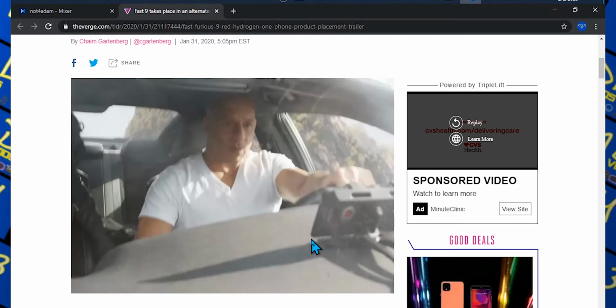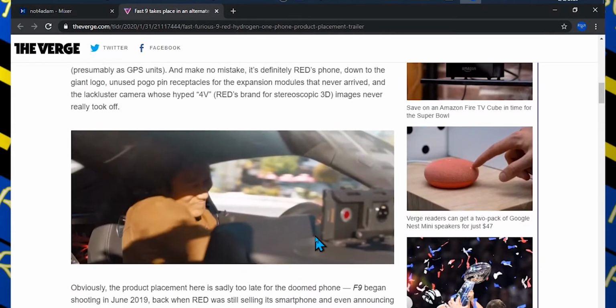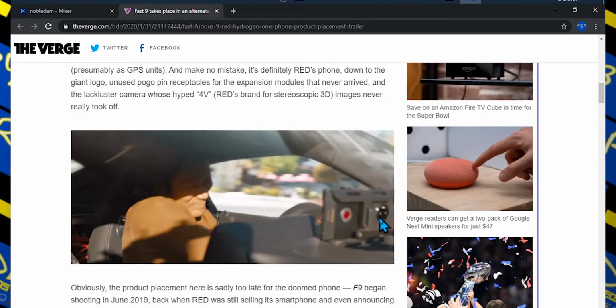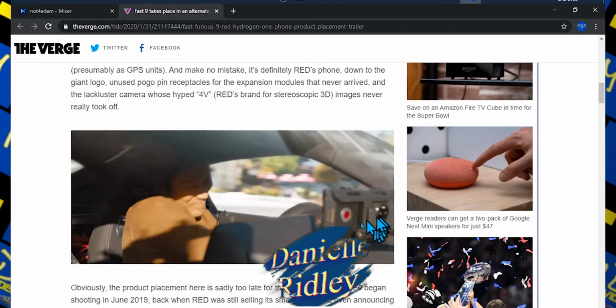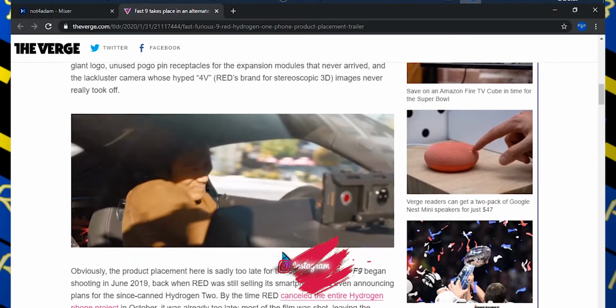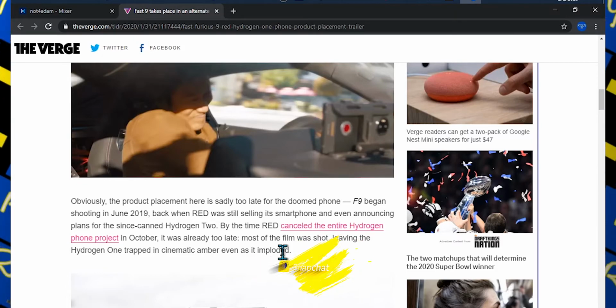It could be used there as a high-tech phone, or it could just be there for GPS, or some high quality tech stuff. But there you can see Vin Diesel using it, and then here you can see Han, the guy who returned from Tokyo Drift, I think, is using it on his dashboard also. And bear in mind, these are two different cars, so I'm guessing all the team members will be using the Red Hydrogen phone. Here you can see it is much clearer, and it's right there. You can see the cameras right here, and you can see the Red logo right here. It is not yet known what they're using the phone for, but as I said, it might just be used as a GPS, or it might be used for some high quality tech stuff.